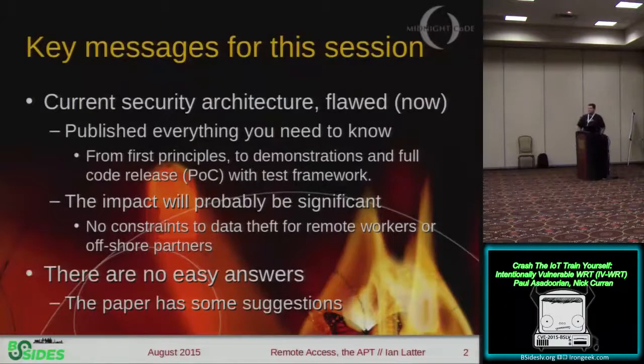The key messages for this session, the messages that I want you to take away, is that this is a current security architecture flaw. So if your current security architecture is flawed today, I published everything that you need to know about this already. It's all up on the website. From first principles to demonstration and full code release, proof of concepts, all included in the white paper. So this is for the first version of TGXF, TKXF, and TCXF, which you'll see in this deck.